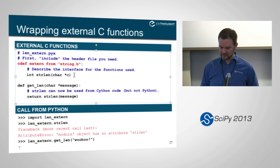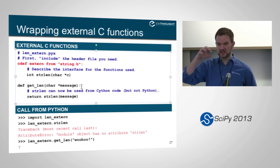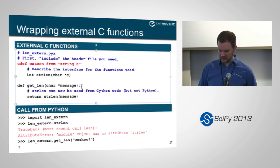These declarations only exist for the sake of the wrapper code that you write down here, okay, in the rest of your PYX file. So here we have a def function, getlen. It takes a char star as a message. This works with Python strings, by the way, so you can pass a Python string to this, and Cython extracts the appropriate pointer to the character buffer. And then inside of here, we just call strlen with this message as an argument, okay, and we get the integer back. What happens if you pass a list instead of a char string or a string?